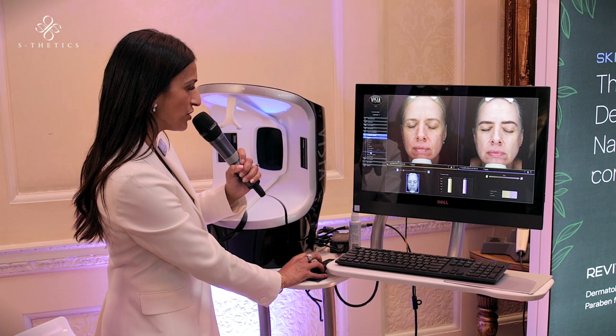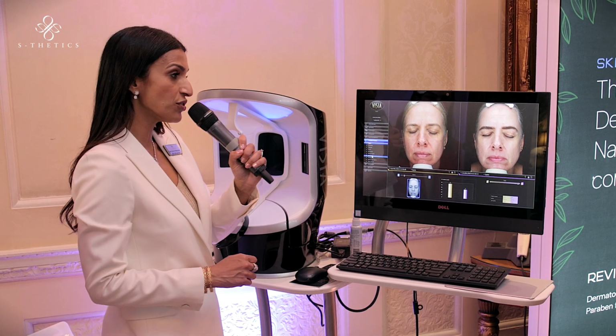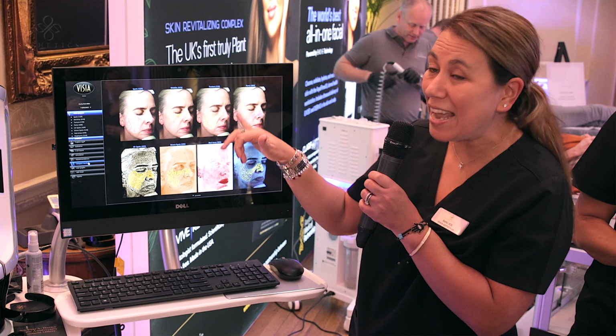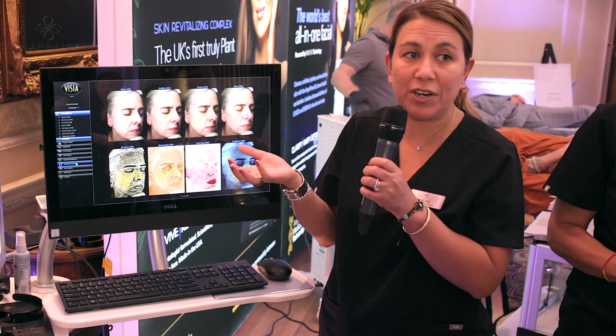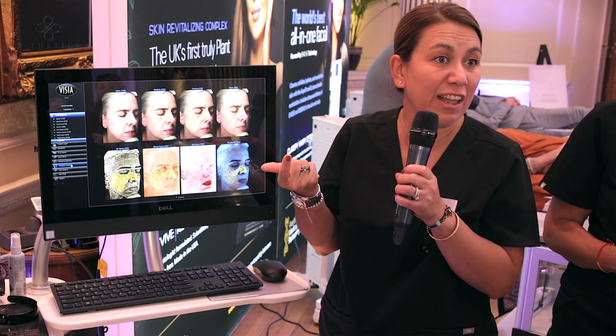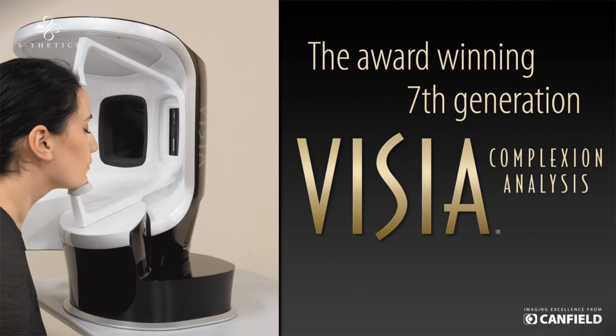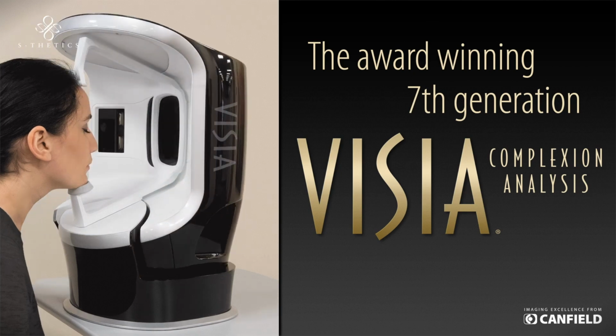So I invested in the first piece of equipment, the Visia Digital Skin Analysis. And I put that by the front door because it was my first piece of kit. Because I needed to see, our patients need to see what results they're going to get. So we needed a baseline. So why don't we start that journey together? Let's take everything off. Let's pop your face in there and let's really understand what's going on.